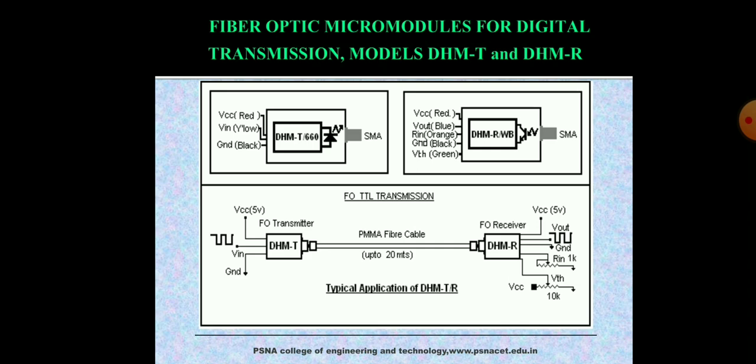In the top of the diagram, the models are indicated by the DHM T660 and DHM-R. So both ends are connected with the SMA connector. In the bottom of the figure it indicates how the transmitter and receiver are connected via PMMA fiber cable.